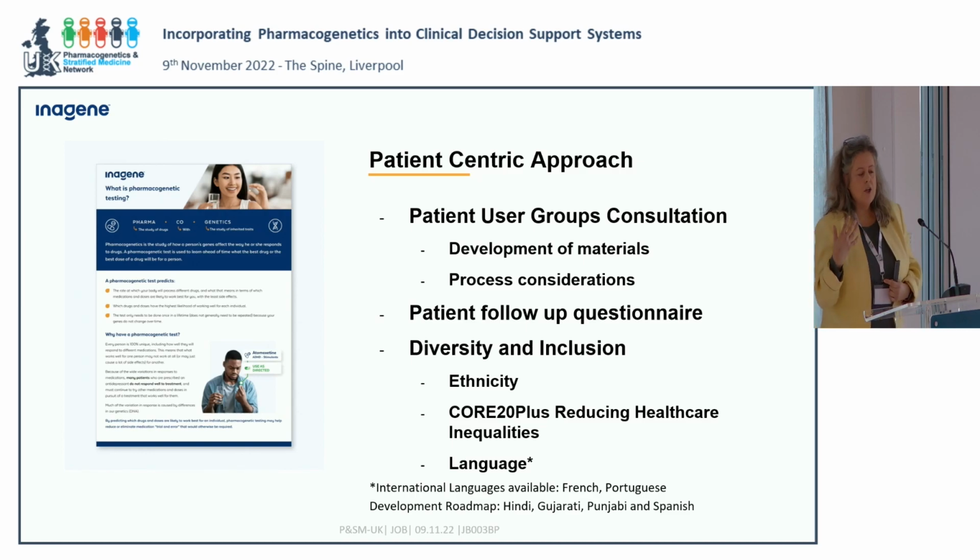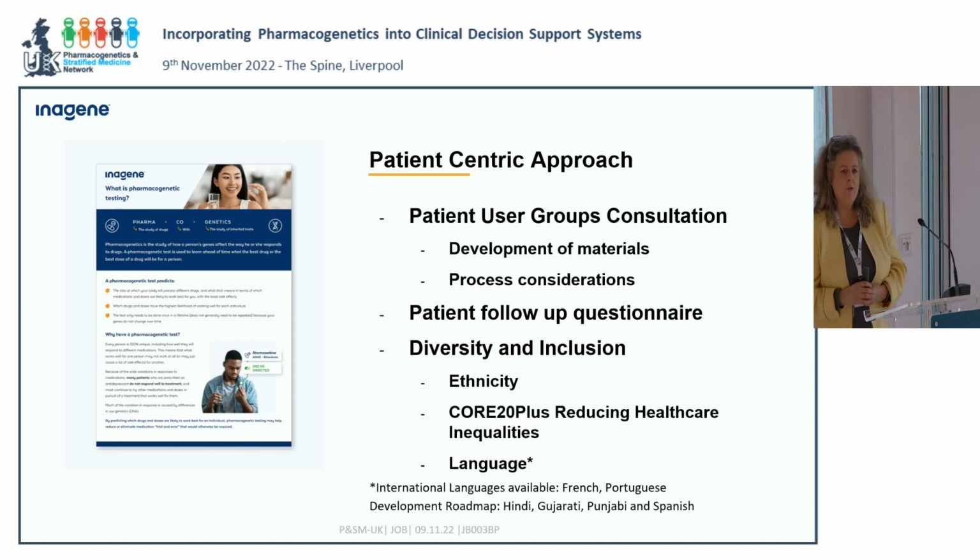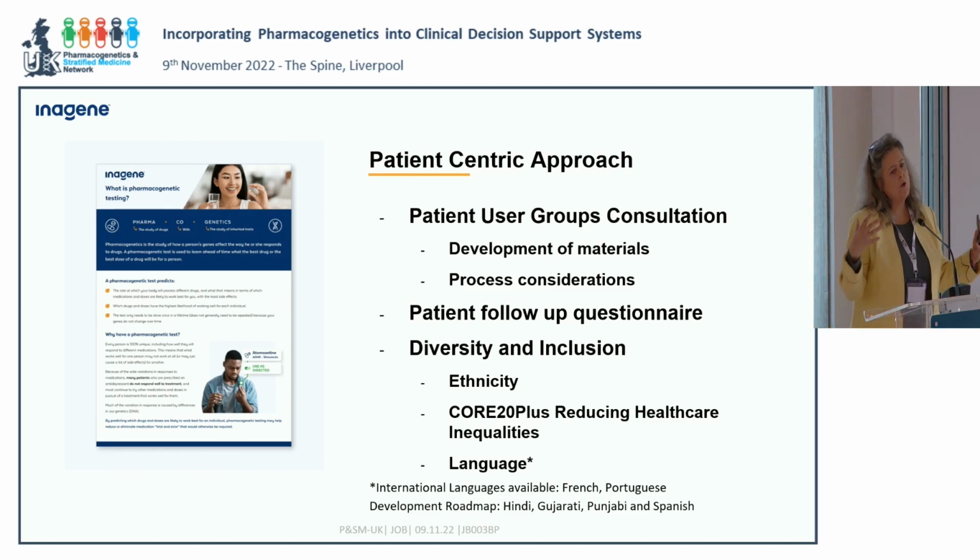The diversity and inclusion, the panel itself that is being run by West Midlands Genetics Lab ensures that it goes to the depth to pick up the ethnicity as is required for the highly mixed population within the West Midlands. Then we're looking at the Core20PLUS5 criteria and reducing health inequalities, ensuring that anybody within that type of population will be able to access the information and results. And the accessing of information and results is very much in partnership with their healthcare professionals.